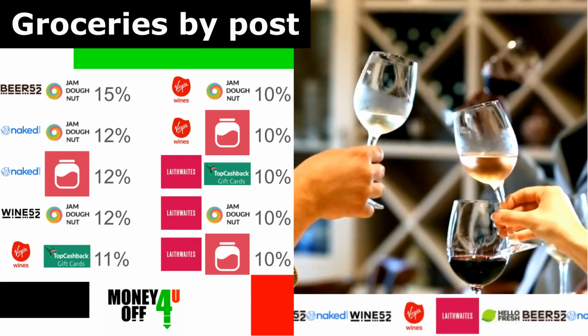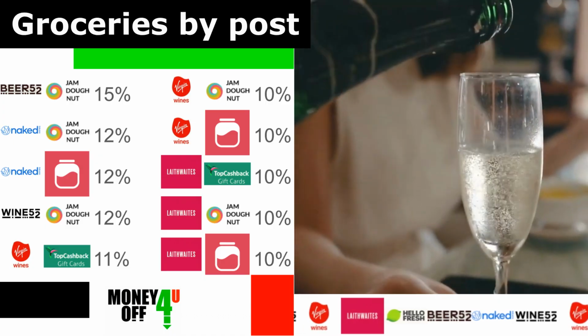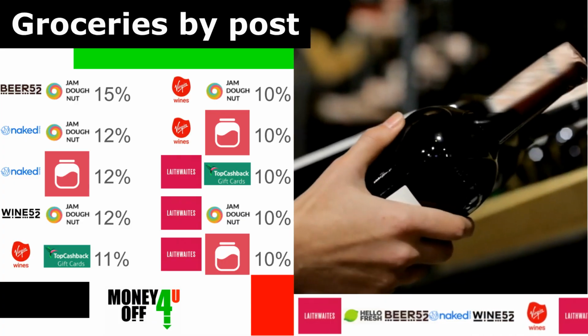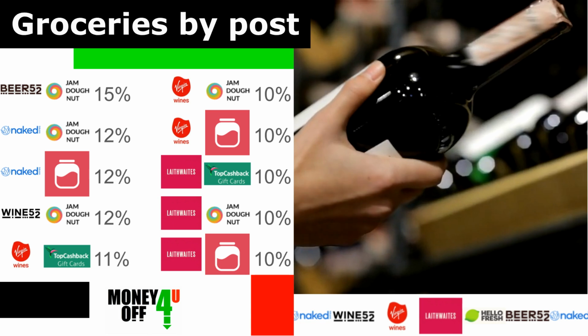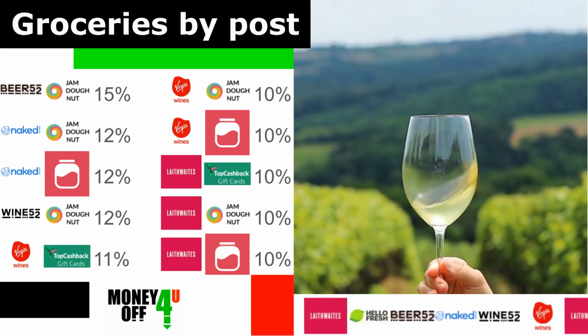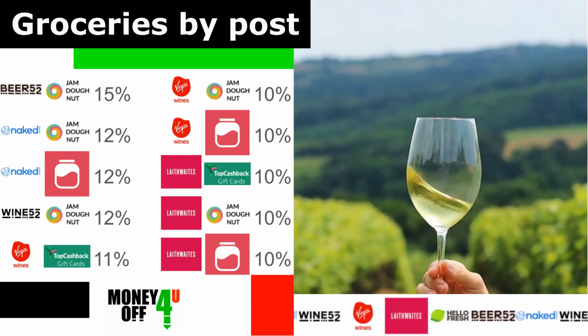Naked Wines has discounts at both Jam Donut and Hyperjar, and both are at an impressive 12%. Wine 52 is available at Jam Donut, and they offer cards with 12% off. Virgin Wines cards are available at Top Cashback, Jam Donut and Hyperjar at 11, 10 and 10%. Laithwaites wine cards are available at Jam Donut, Top Cashback and Hyperjar, and are all at 10%. Some really good ways to get money off there.